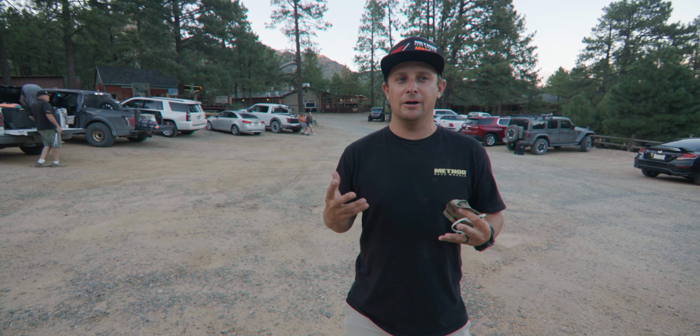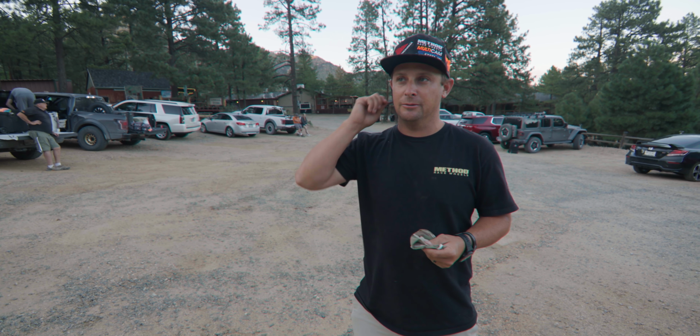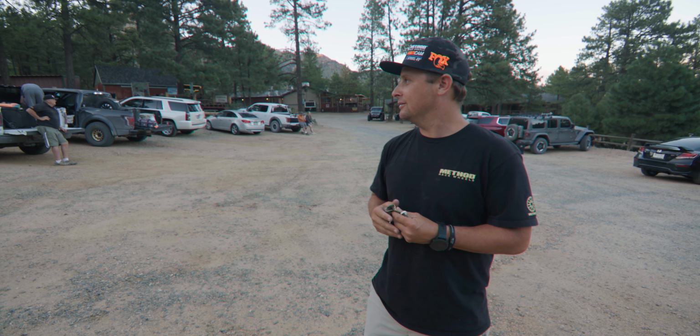We're up here at the Wallapie Mountain Resort, made it up. This is night number 2, I guess. Really nice. We're up in the Ponderosa Pines and looking forward to enjoying some cool weather and checking it out.